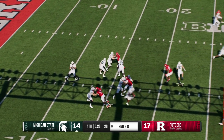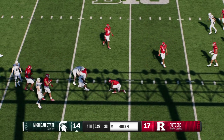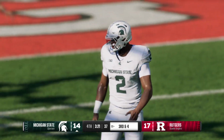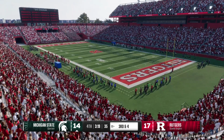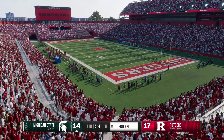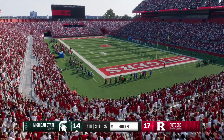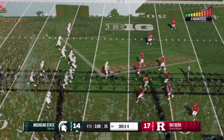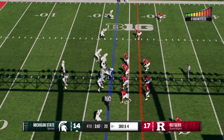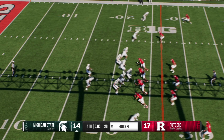Dropping back, it's Childs. It's complete. Didn't pick up a lot there, moved it forward just a few. Nice patience by the quarterback here, working against zone coverage. He was allowing his receiver an opportunity to find that open space in the defense before pulling the trigger. They not only have to deal with this defense, but the noise from this crowd on 3rd and 4.